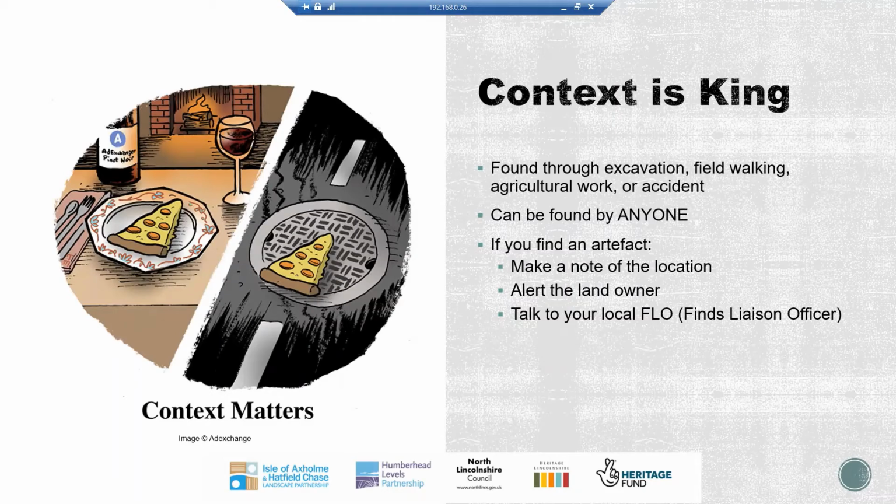Before we really get into artefacts, I do want to have a look at context. So how these artefacts have been found. Because how they're found does change the story it tells about them. I love this little picture of pizza in two different scenarios. It tells a very different story, but it's the exact same pizza. So we have to look at the whole story, the whole picture, to really interpret an artefact.